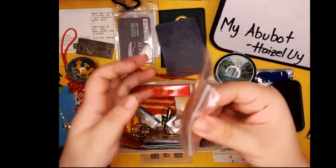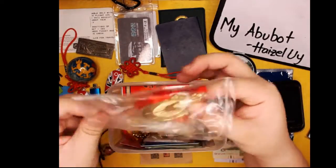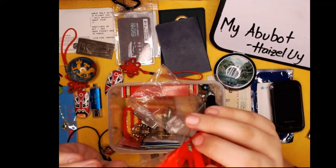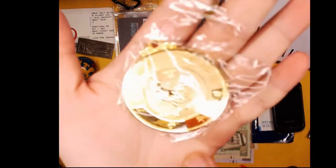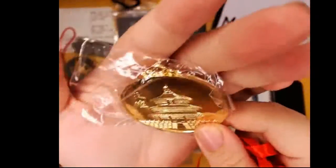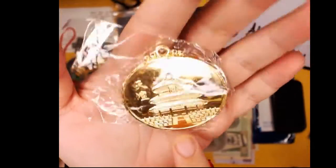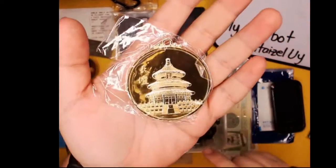And here's a medal. When I was a kid, I'm not an achiever of medals. So when I saw this one, I thought, let me give something to myself. So it's a rooster, since I'm the year of the rooster. And I got this from the Temple of Heaven. That's the Temple of Heaven.